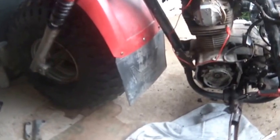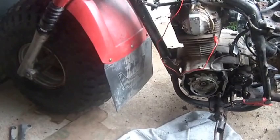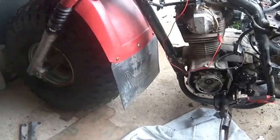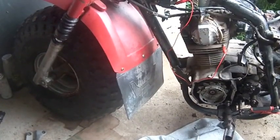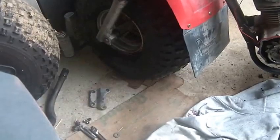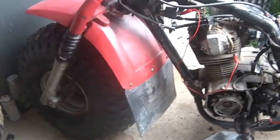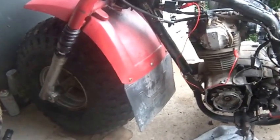Shame about this motor is I am going to end up having to pull the head off of it to change it, because it's stripped, right? I can't put an exhaust on it in this area. I could probably ride without an exhaust, though personally I don't like the noise.